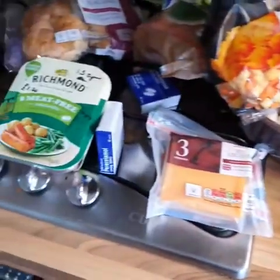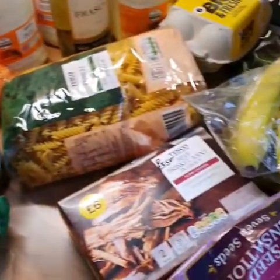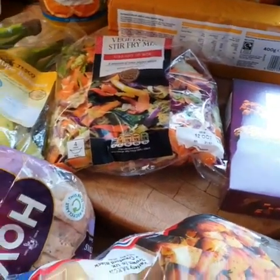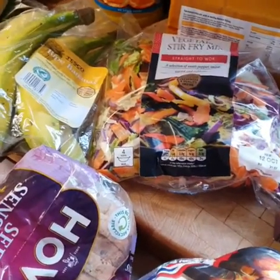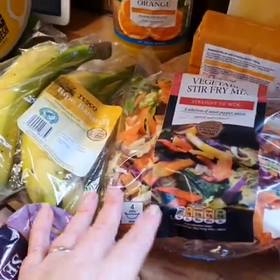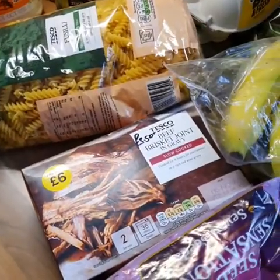£41 got. Now, bearing in mind I spent £62 something last week, I've managed to drop it by nearly £20 by just honing in on the things that I really need. I think what I'm doing is paying particular attention to the main things, like the fruit, the veg, the store cupboard things. That's where I'm trying to tighten up.